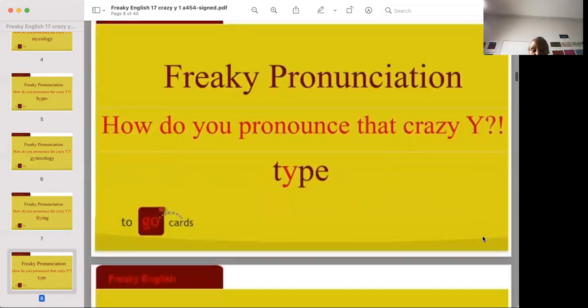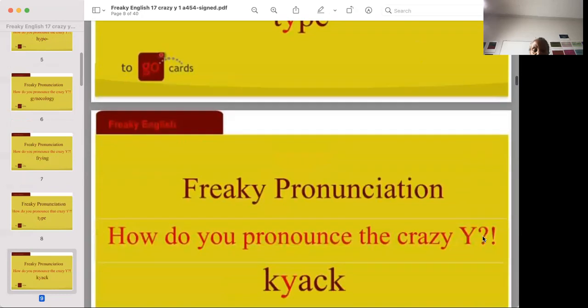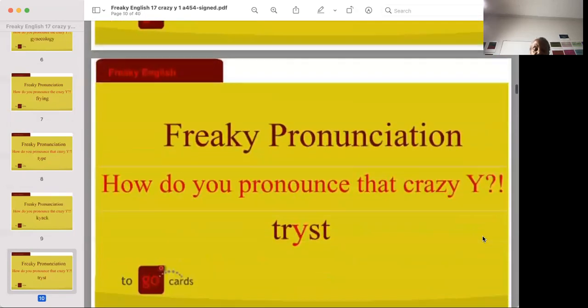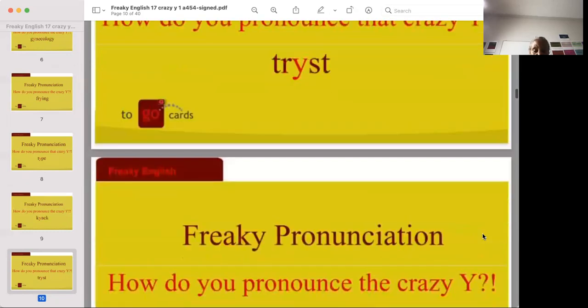Type, that's a type. No one uses typewriters anymore, but the keyboard is based on the typewriter. Kayak. Tryst. To have a tryst is to have a sexual encounter, voluntary, of course.